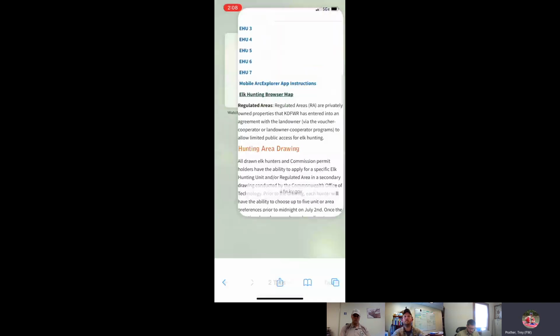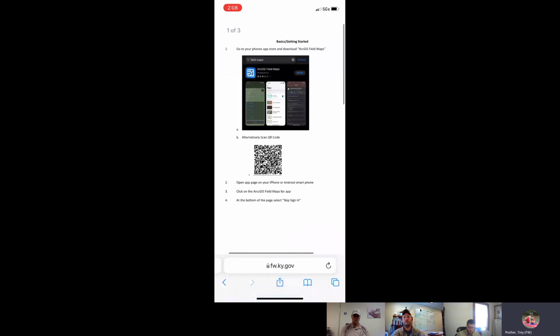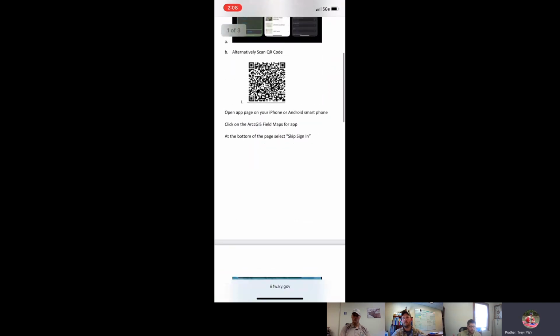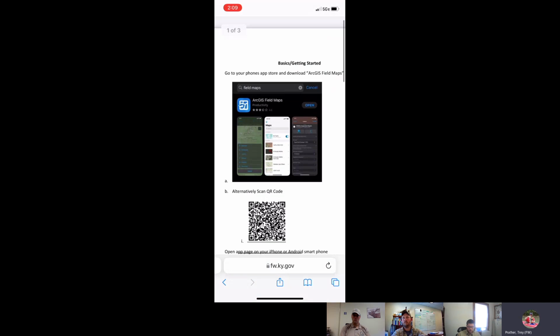And let's go to these ArcGIS Explorer application instructions. So it's actually outdated. They've since upgraded Explorer. I need to change that on the website. But Esri produces an application that used to be called Explorer, but now it's integrated into an app called Field Maps. So this is an app that's freely available in any app store, Android or Apple, and it allows you to take that same interactive elk hunting map that's on the website, take the whole thing into the field with you. So we put a set of instructions right here on the website for you to learn how to download Field Maps.